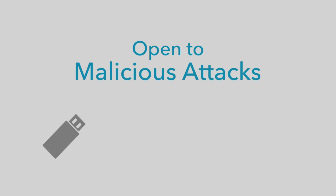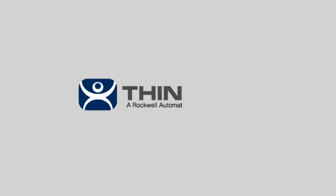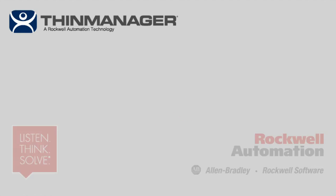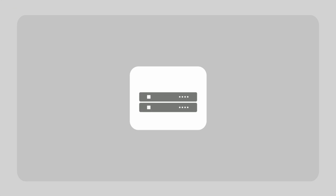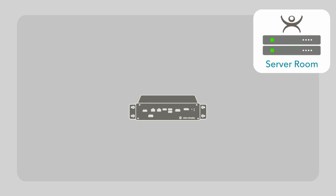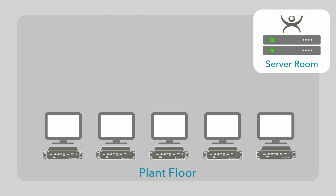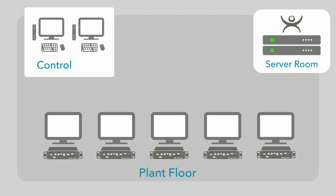PCs are also vulnerable to malicious attacks. Open USB ports, local hard drives, and user management challenges all create a wide surface area of attack for anyone seeking to cause harm. Thin Manager from Rockwell Automation helps modern manufacturers overcome these challenges by allowing the replacement of PCs with more secure, easier to manage thin client terminals that have no hard drives or moving parts and, by default, block access to USB ports.